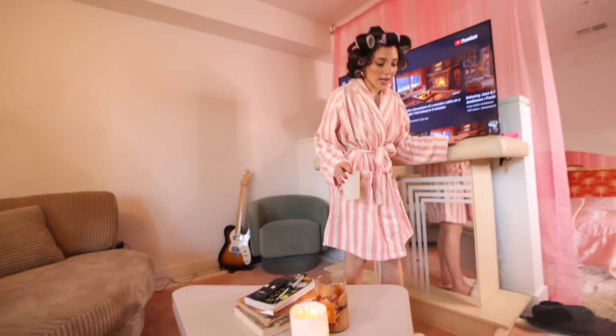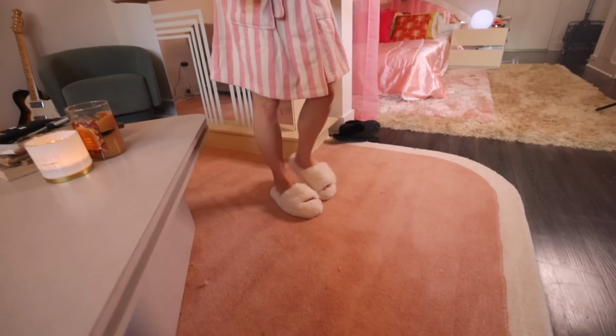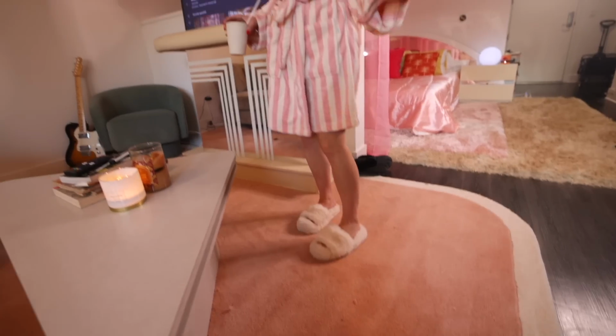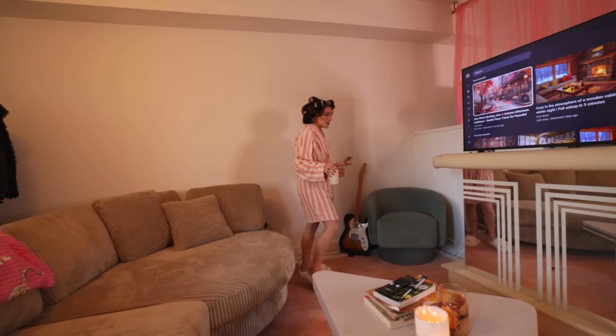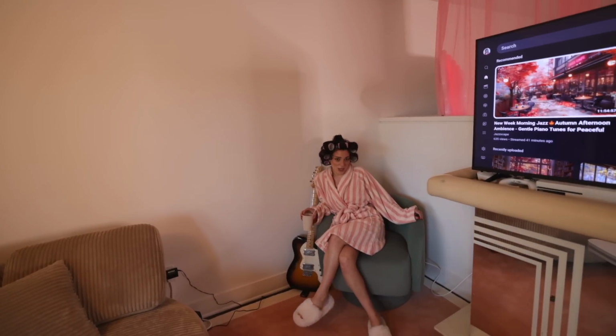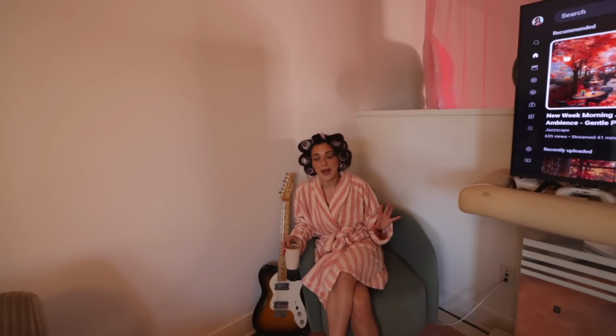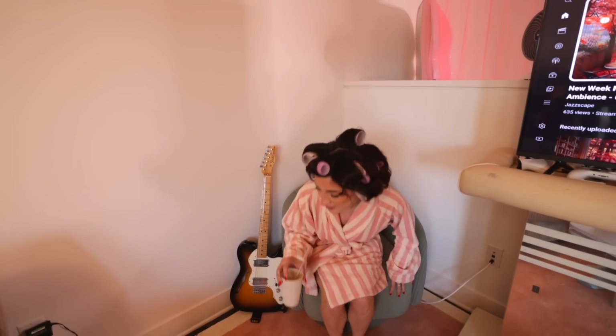This area rug is one of my favorite things ever as well. I just love that it's a peachy pink. I love the color of it, and I also feel like it's big enough to make this its own room. And my little teal chair. I love this chair. She's kind of hidden, but she's really cute, and I do feel like I'm missing some blues in this apartment, and this chair is giving me the color palette in here that I want.